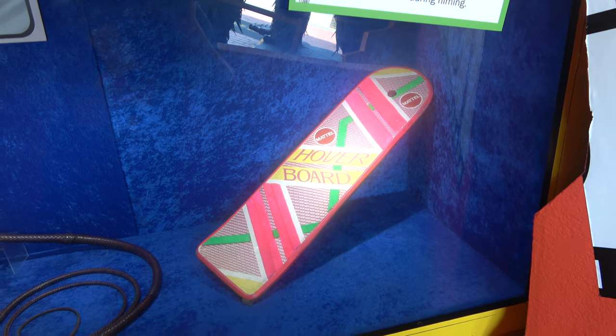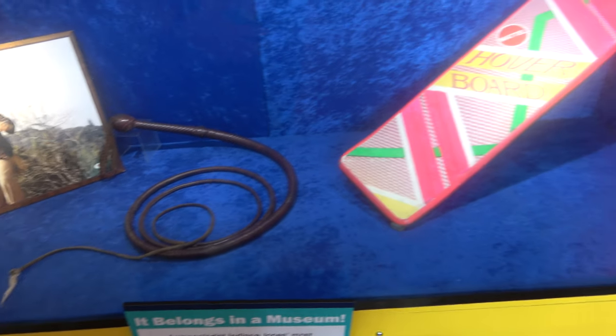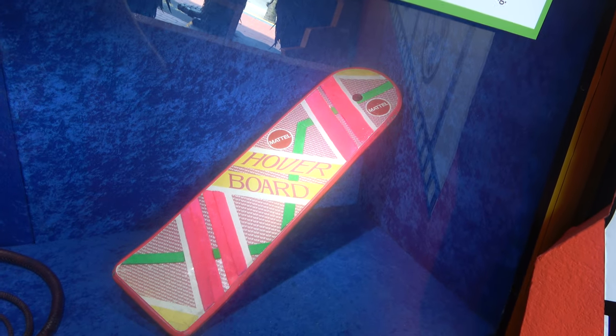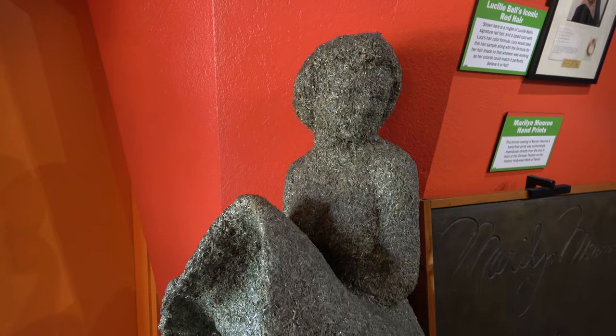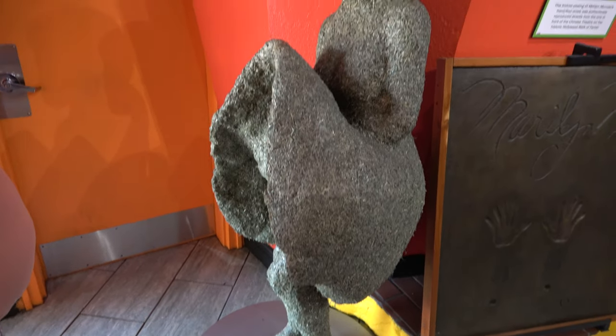Some of the first things you get to in the museum are some iconic movie props. You got Indiana Jones' whip from The Last Crusade, and then the hoverboard from Back to the Future Part 2. More fun stuff. You got Marilyn Monroe made out of $1 million of shredded money.